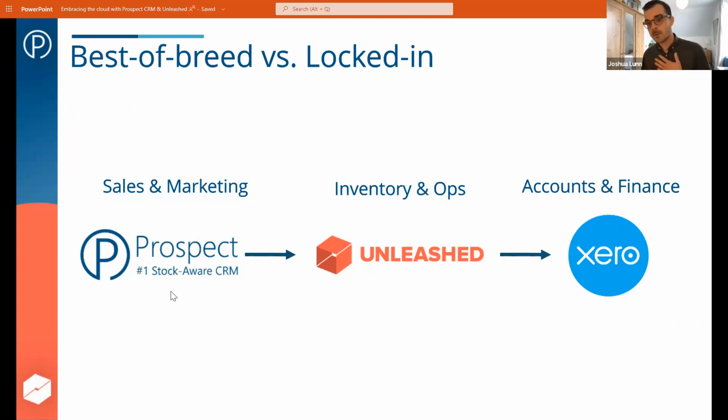I'm not going to try and build a CRM. Andy's not going to try and build a manufacturing tool. Xero are not going to try and do either of those. We all stick to what we do best and work with each other to give you a complete solution. And I think that sums up the whole 5 points in this, really. And that's the big difference between best of breed and on-premise.